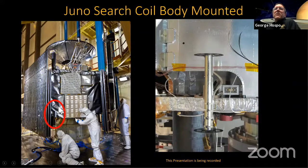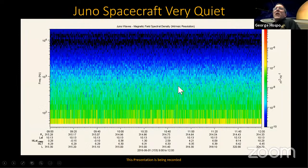But the Juno spacecraft spent a lot of effort to create a quiet spacecraft, and basically it succeeded. Even though we don't have a boom, this is data in the solar wind before we got to Jupiter, where we don't really see any signals from the spacecraft during this period. Now, there are some things like when they run the thruster, they turn an IMU unit on, and we do see a line around 1 kilohertz when it's running, but they only run that for short times when they're doing an engine burn. But the Juno spacecraft was incredibly quiet, especially considering we have a body-mounted search coil.